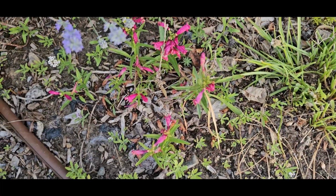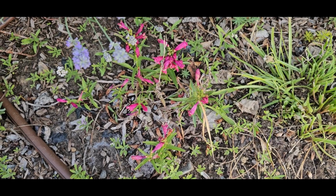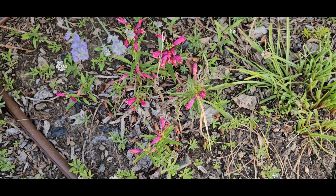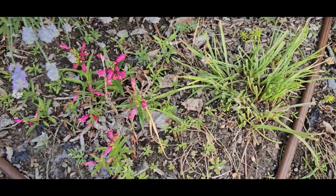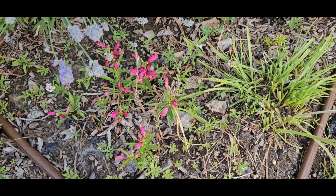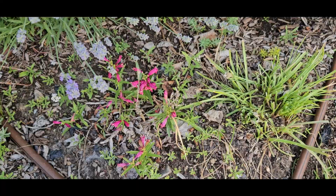This right here is a penstemon. This little penstemon is rock candy penstemon. It's seen better days. I just cut all the foliage back from my bulbs and it was being drowned by bulb foliage. Let me show you one that looks a little bit better.